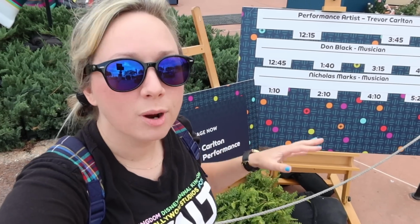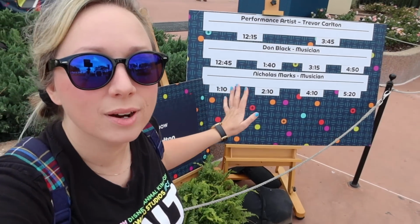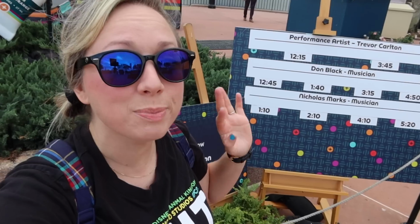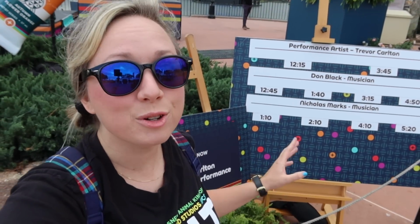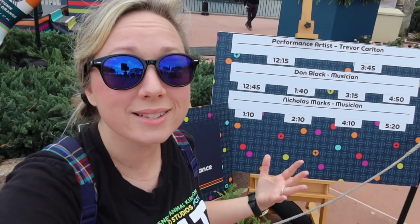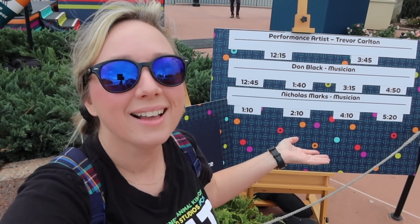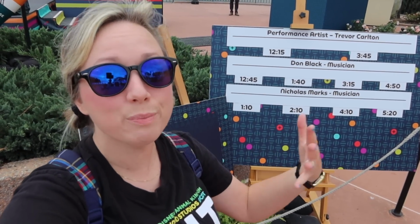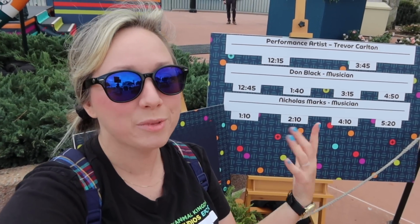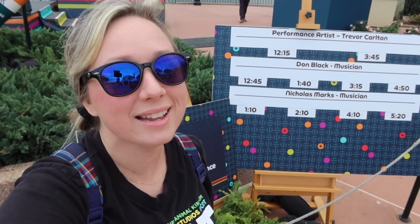There'll be different performances going on this stage each day, and there'll be a schedule right up here where you can find what's going on. If there's someone specific that you want to see, you can usually check their Facebook page and they'll sometimes post their set times. There's also a harpist that I really like. My favorite thing about the Festival of the Arts is seeing the artists, seeing the live art being made in front of you. The chalk art, I think, is paused because it was raining earlier, so hopefully we'll see a little bit of that today too.